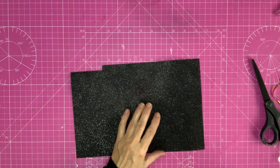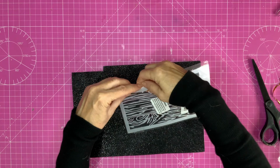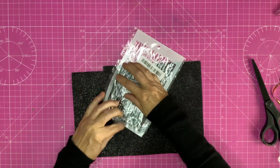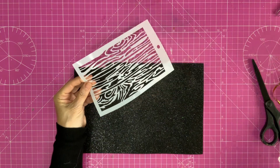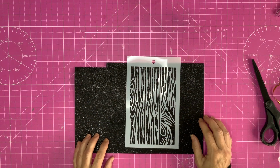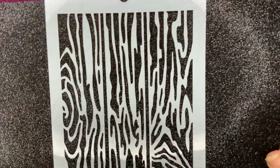Since I got this out, I'll show you some stencils. I can see them sticking out. I got this stencil. This was 58p. It's like a wood bark effect. It's also quite a zebra effect, isn't it? If I hold that up close, you can see.